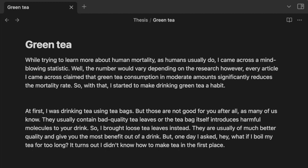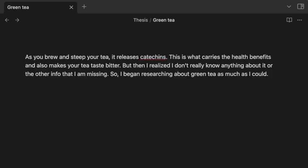But one day I asked, hey, what if I boil my tea for too long? It turns out I didn't know how to make tea in the first place. As you brew and steep your tea, it releases catechins. This is what carries the health benefits and also makes your tea taste better.